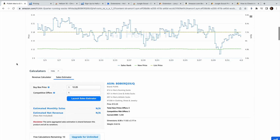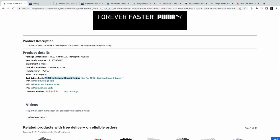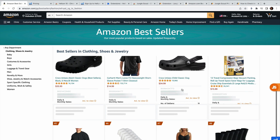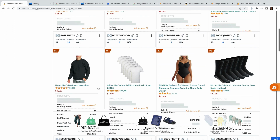look, you don't have to guess what sells well, because at the same time, they give you a link to the very same category that this particular product is ranking number 7,208. Well, what's the number one product? You don't have to guess. You just click on the link. Oh, it's these. And this is the second product, and this is the third. So if you want to be in this niche, you just browse these products because you know they're going to sell really, really well.